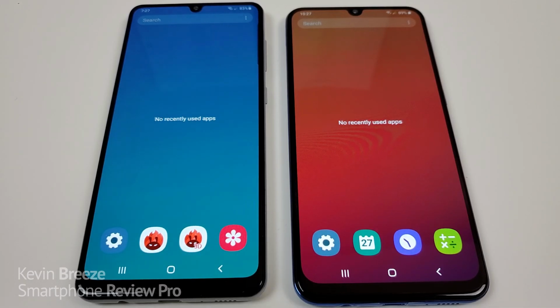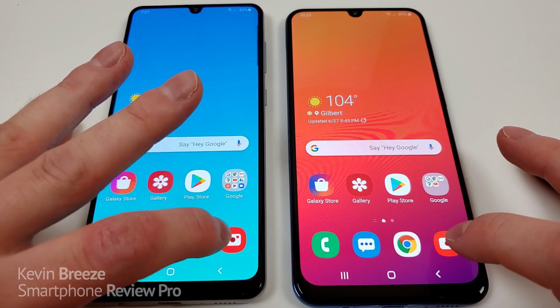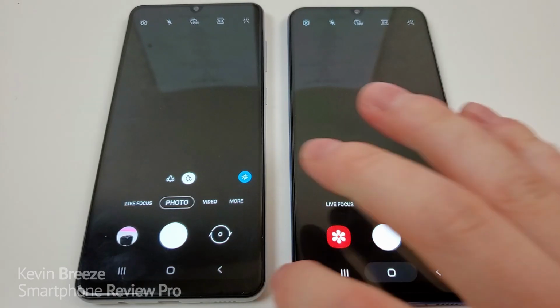Let's now do a speed test comparison between these two devices. So I did clear out all the recent apps on both phones, which is good, something that you do want to do before doing a test like this. And let's pull up the camera apps on both phones. So 1, 2, 3, go. And it looks like it was about a tie with both phones, maybe a little bit quicker with the A31, but not too much quicker.